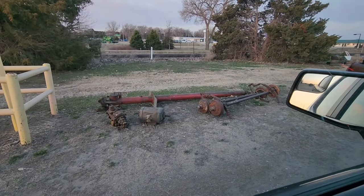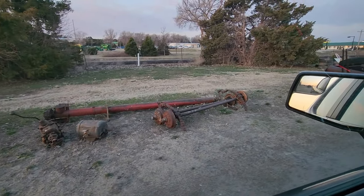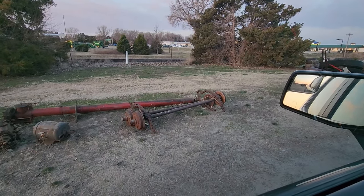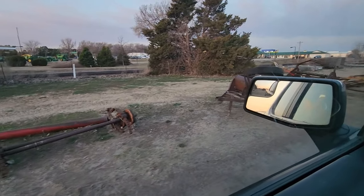Little grain auger, transmission, big electric motor, probably 3-phase. Couple axles. We're going to be looking at some axles here because the trailer that we got, we want to make a tandem axle out of. So if I can find the right axle, we'll snatch one up.